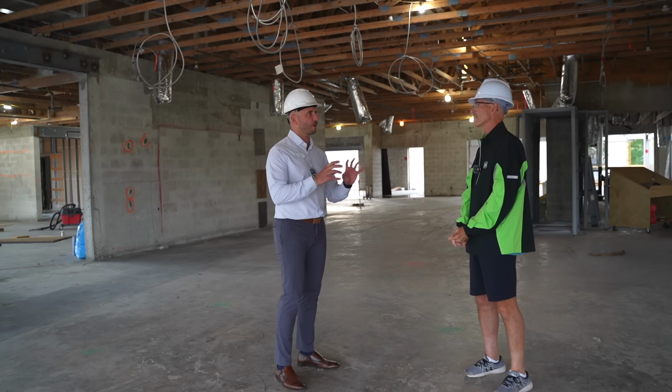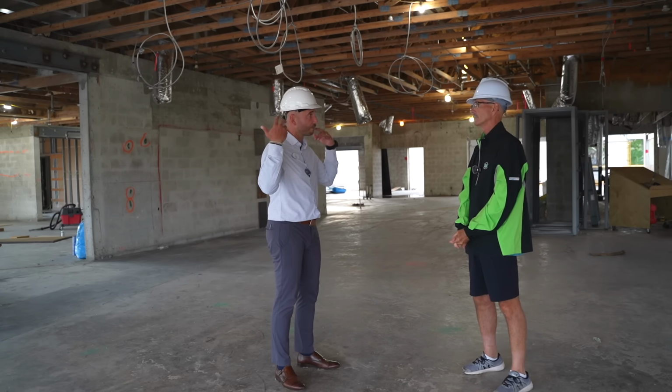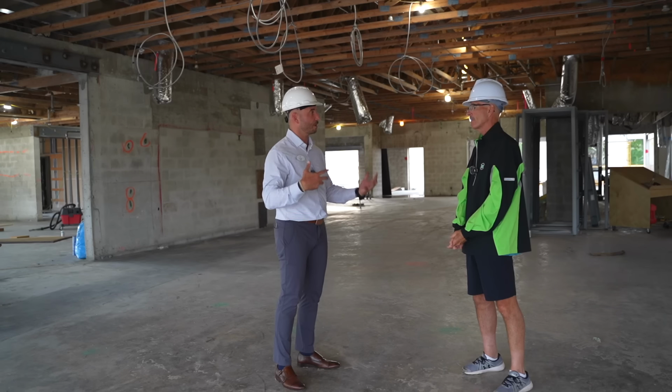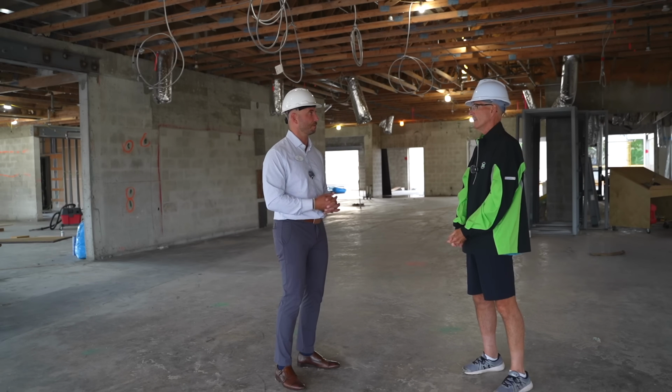So talk to me, while we're on the topic of roof trusses, there's been a lot of roof activity the last 2 weeks with tiles coming off the building. Talk to me a little bit about that.